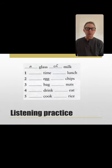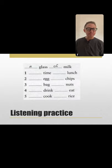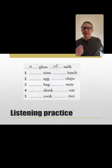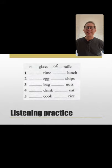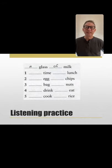Number four, let's drink and eat. One more time, let's drink and eat. Number four. And number five, let's cook some rice. Let's cook some rice.